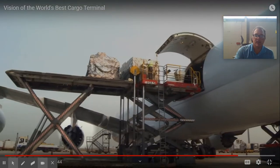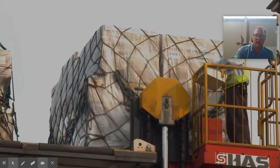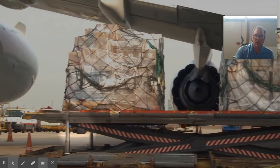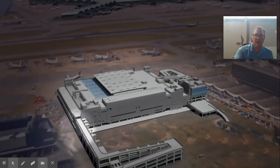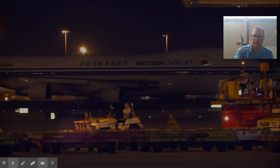Skip through him. Again, just more operations on getting things into that upper deck, or I guess in this case, it's taking it off of it. But as you see, they pull up the train right next to it, and then they load it onto the train. Okay, so I don't know, are we done here?